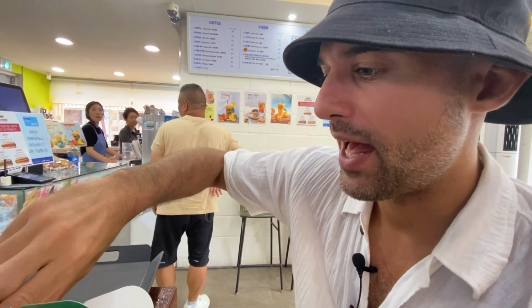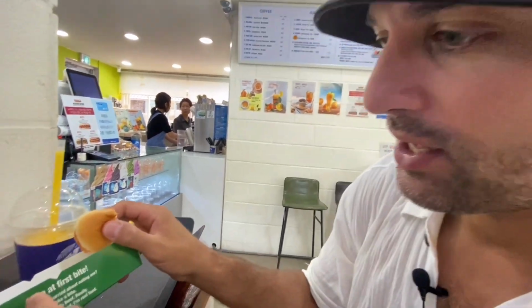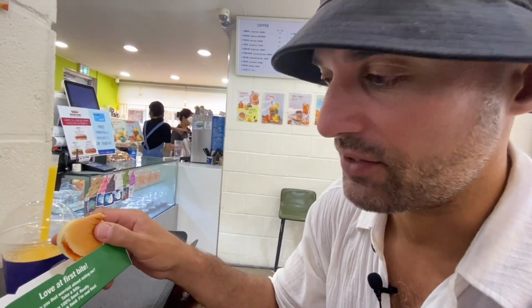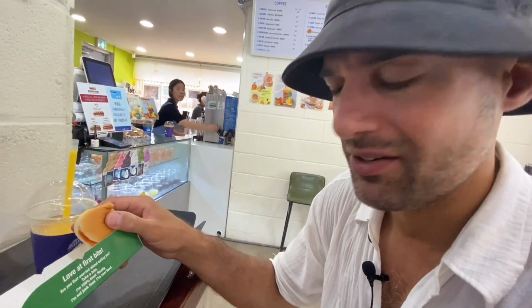So I am about to finish my New York hot dog, and as I'm about to take the last bite, I turned around and had a little look at the blurb on the back. Let me have a little read. Love at first bite. I do like that. I like a hot dog, so yeah, nice positive start. Then, are you worried about eating me? Well, I kind of am now, and I've just eaten you.